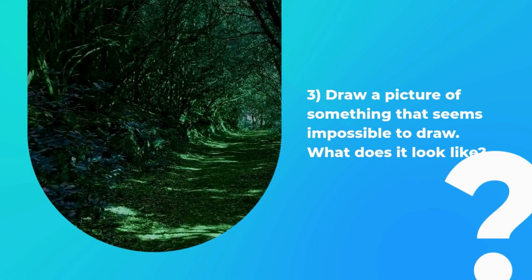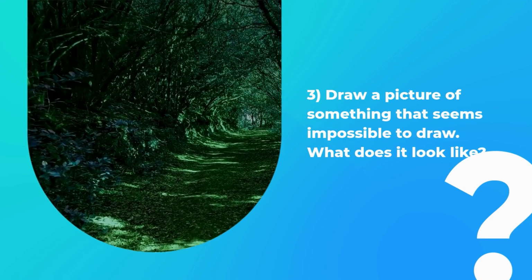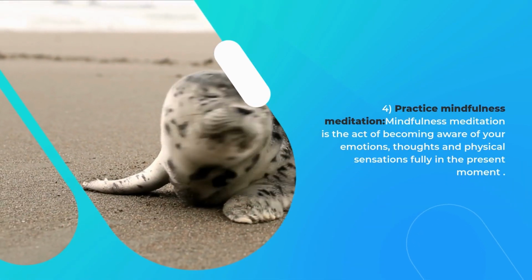3. Draw a picture of something that seems impossible to draw. What does it look like? How would you draw it?